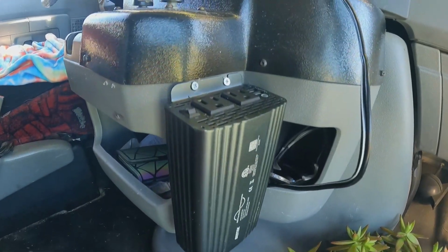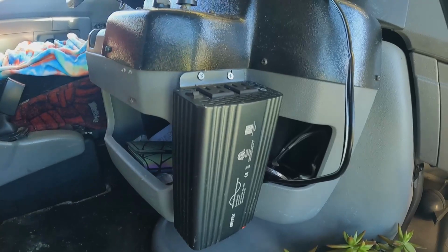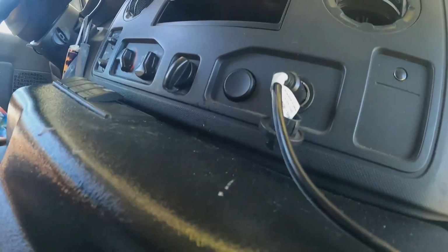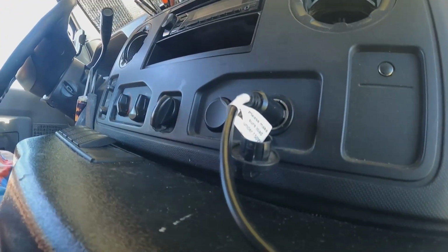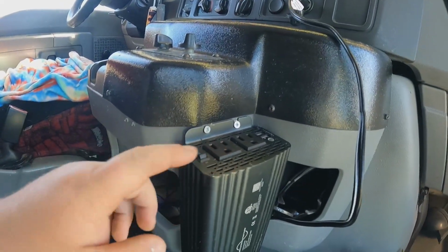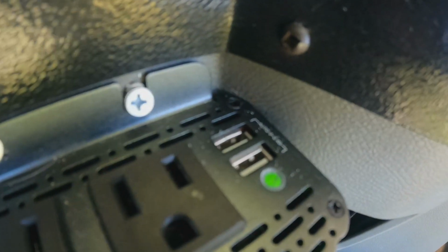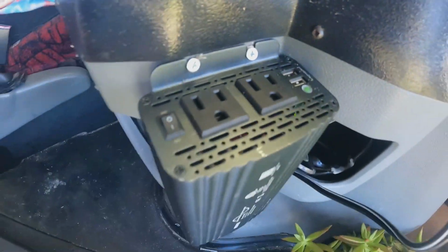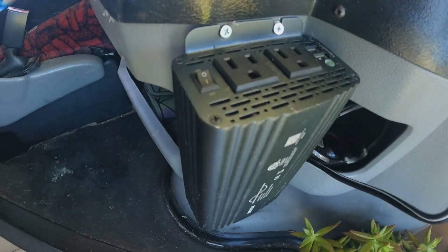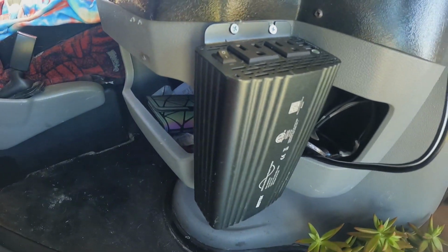All right guys, all hooked up. So I got two bolts in the top, one in the bottom. This thing is on there solid, it's not going anywhere. And it runs right up, it's plugged in. You can leave this plugged in because you can actually kill the power to this just from a switch. So you just flick the switch, and it turns on. You'll see the green light illuminate, and then you have easy access to both of your 120 and to your USB ports. So super convenient.